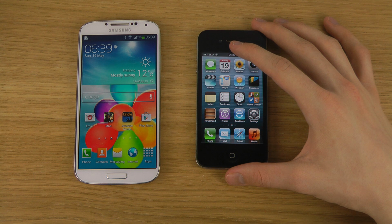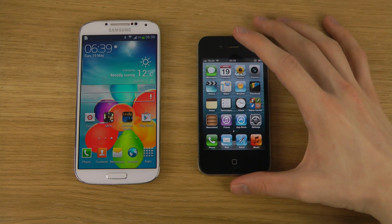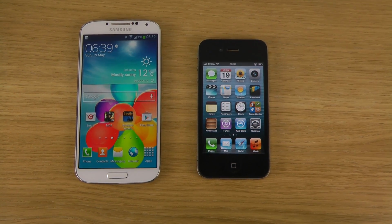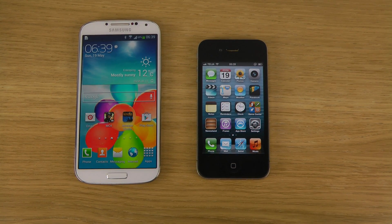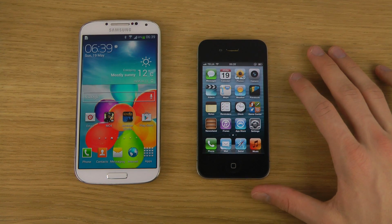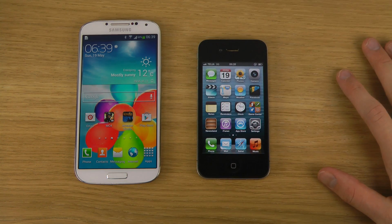In terms of the chipset and processor, you of course get the Snapdragon 600 inside the Samsung Galaxy S4. Samsung is going away from the Exynos that they used in the Note 2 and the S3, and I'm not really sure if I like that. But it performs well. It's the same chipset you get in HTC's latest bad boy, the HTC One, and it's a quad-core 1.9 gigahertz processor inside the S4.